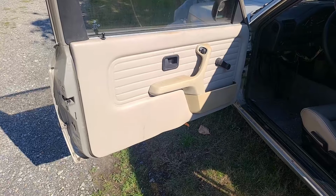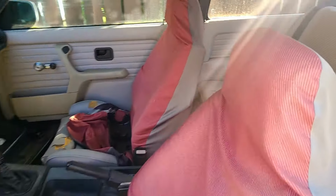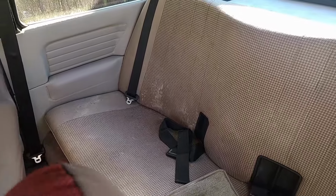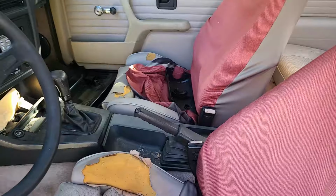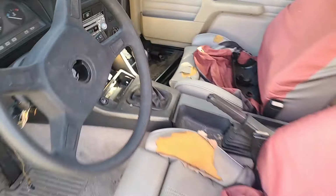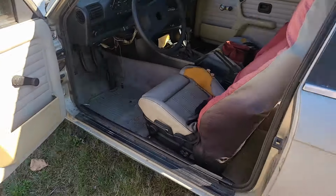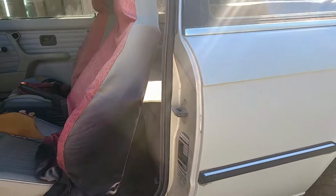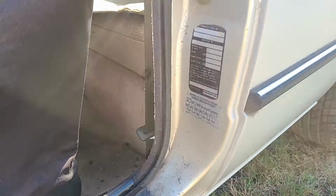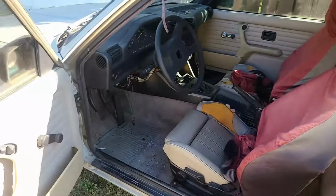Straight for 80% of the car. It does have sport seats. Apparently the houndstooth back seat is a pretty uncommon thing. It has an odor and a skeleton on the dashboard. This is a 323i, so it's confusing because down here it says like 2.7, but it's a 2.3 liter.